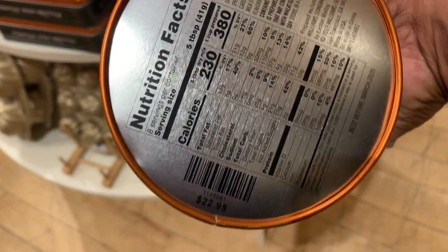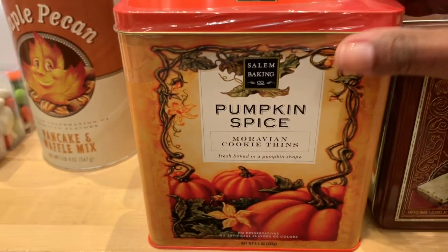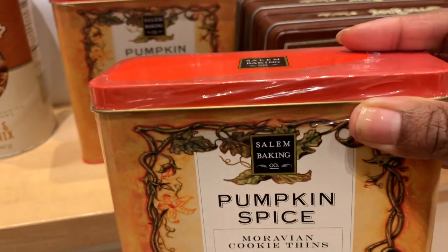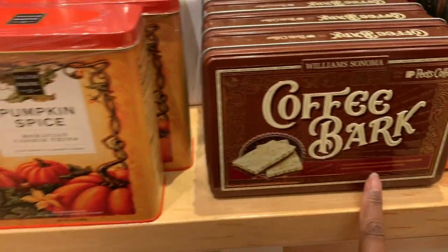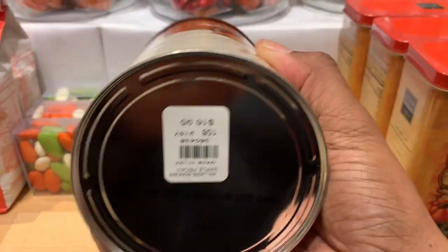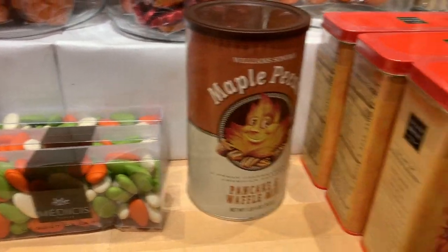Okay. There we go. $22.95. Oh my gosh, this pancake batter is my favorite. The maple pecan. And these cookies. Malaya, remember these? My grandma used to buy these. I know. Should I get some? I've never had the coffee bark, but I know these cookies are to die for. I can't remember how much this was. $16.95. Oh my gosh, this stuff is so good. Let's see what else they have.